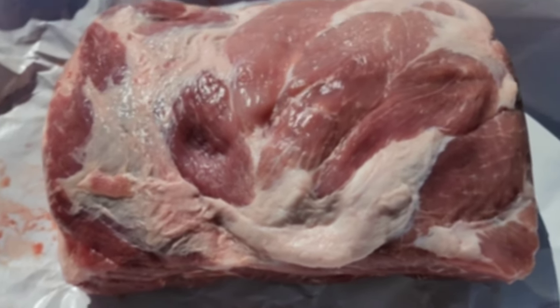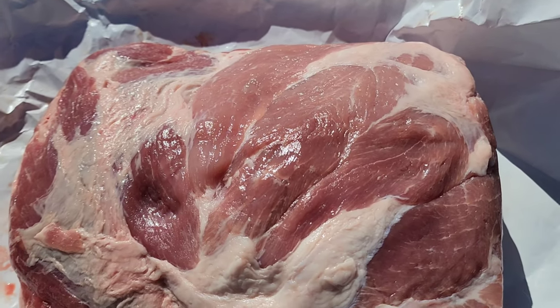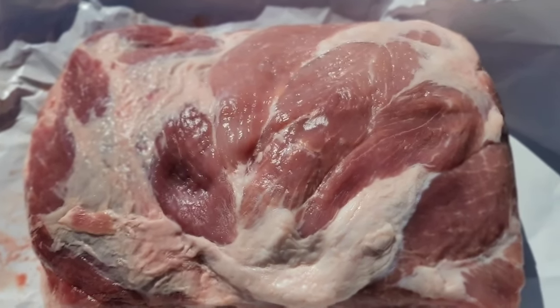All right, so I'm about to mix that up. We're about to get this thing seasoned all over. I'm going to be cooking fat side up because that's the way my man does it. And we're going to let this hang out for a little bit while that Lone Star comes up to temp.